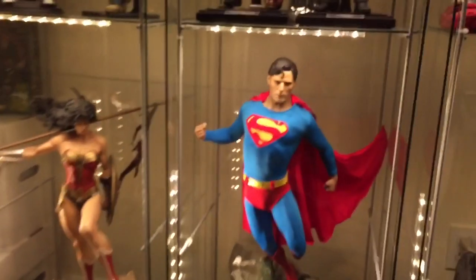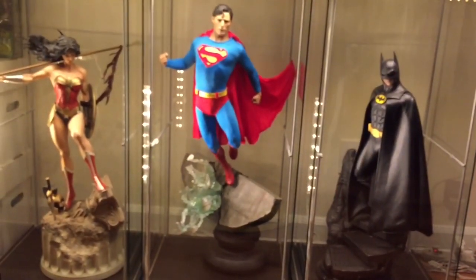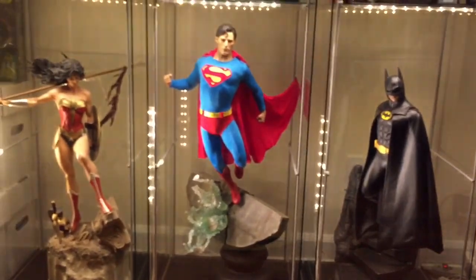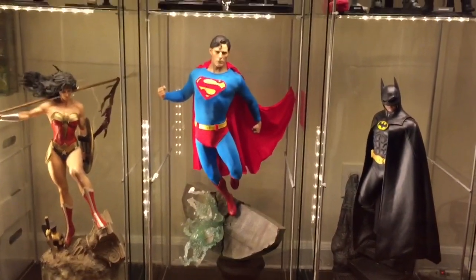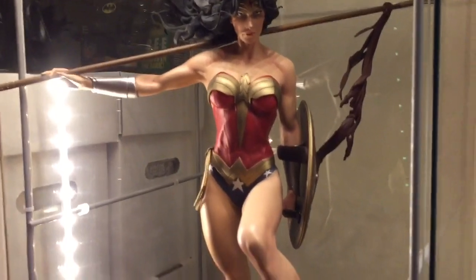And then, just look at the Trinity. The Trinity. It's beautiful. Beautiful, man. I love these statues so much. And Wonder Woman, she is hot, man. And this pose is so badass. She's beautiful. She's strong. I just love it.